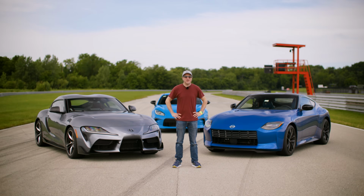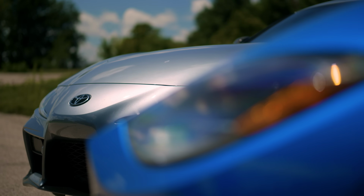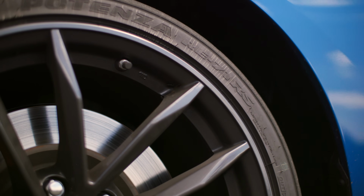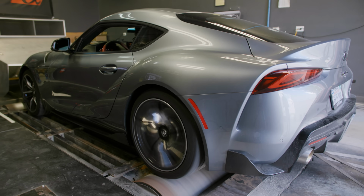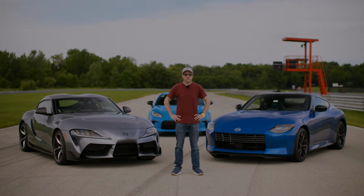You're sweet on comparison tests, sure you are. Nissan Z and Toyota Supra. We're gonna get these bad boys out on track on the same tire, Bridgestone RE71 RS. We're gonna get it in the shop, talk about the mechanical stuff. We're gonna throw it on an engine dyno. It's gonna be spectacular. The only thing you have to do is sit there and watch.